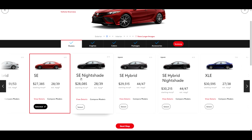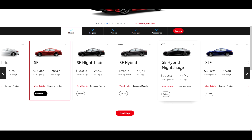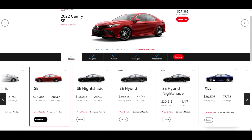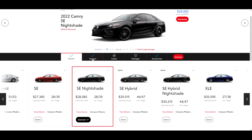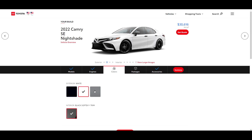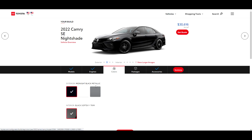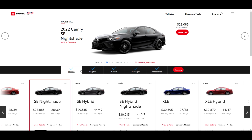Now, we do have the SE Nightshade Edition. We also have the SE Hybrid and SE Hybrid Nightshade as well. And then we go to the XLE. Let me check here. I just want to see more of the color options on this than anything else. The engine stays the same. You have the Midnight Black, but you see you've got the different trim options and different wheel colors that really make it stand out and make it look really, really good. So that's really where the option is, and it looks really mean. So nice.